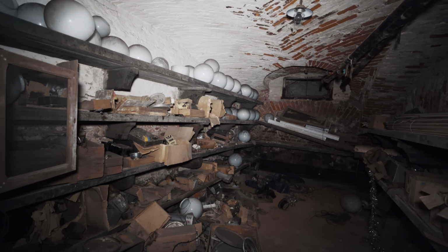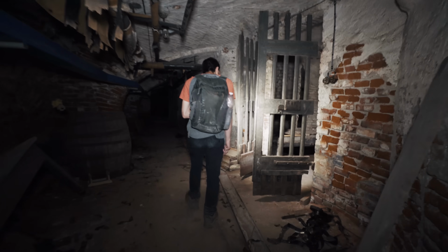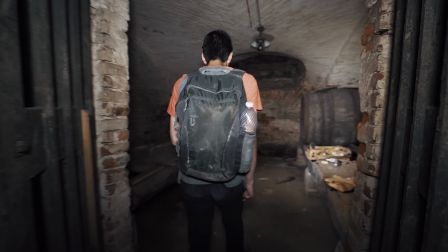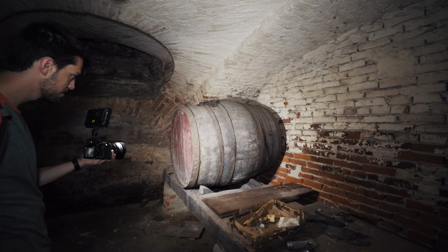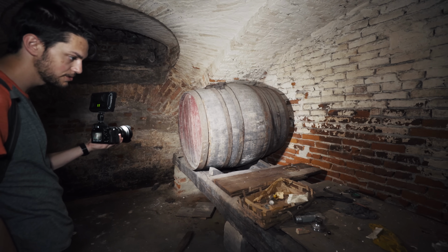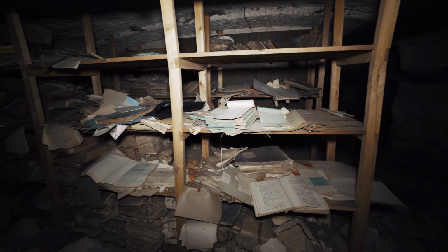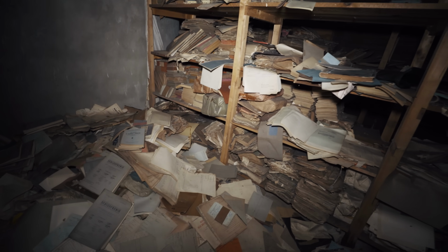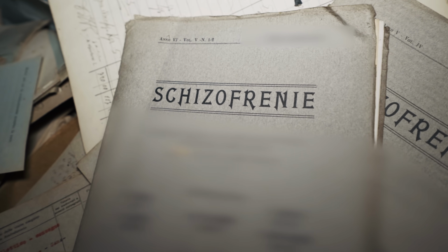There's a bunch of those globe light fixtures. Oh, come on. Look at this keg. For wine, probably. Yeah. For the 2 churches they had. There's a lot of books and stuff in here. Look, a book about schizophrenia.